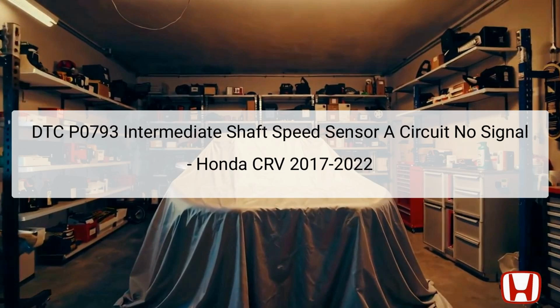Typically situated near the CVT housing, it connects to the powertrain control module, PCM, via a wiring loom. Diagnosing this fault requires understanding both the sensor's function and potential electrical issues impacting its performance. When engaged, the false readings can disrupt the vehicle's transmission management system, causing suboptimal driving conditions. Therefore, appropriate troubleshooting measures must be implemented upon detecting this code.